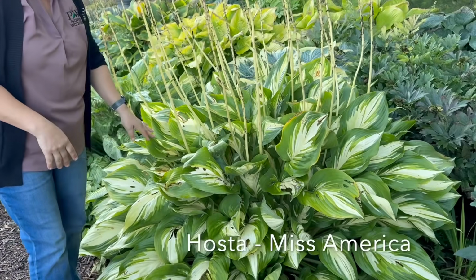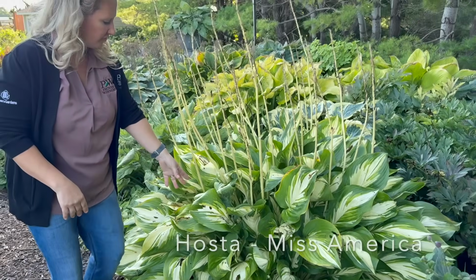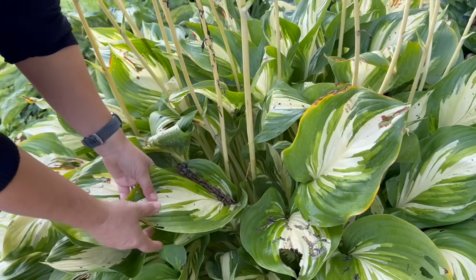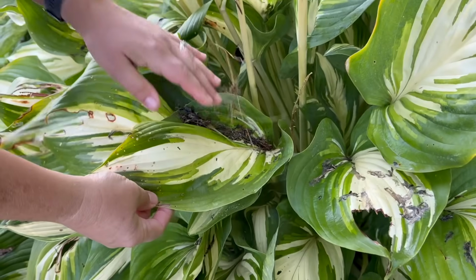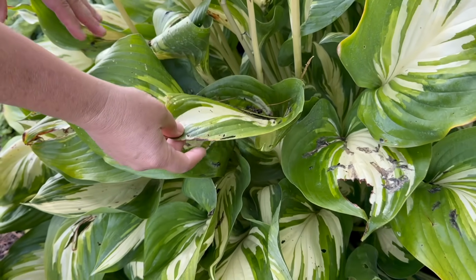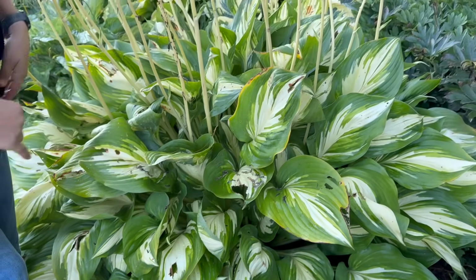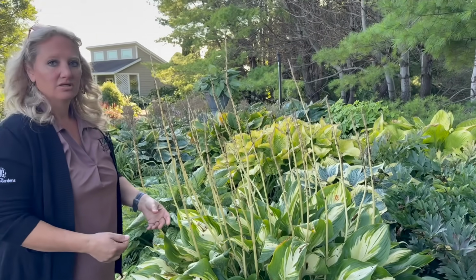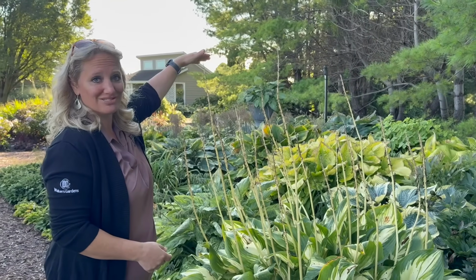Yep. This is another hosta I really like. This is Miss America. I think it's cool. The foliage just stays really, really nice. It's got quite a bit of that white medio variegation, but yet it has very good vigor. It's actually a tetraploid, which gives it nice thick leaves. The bloom spikes are massive. They're as tall as you. Taller than me sometimes. Yeah.